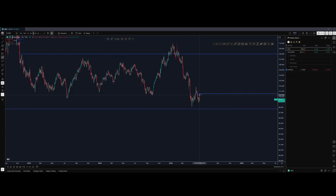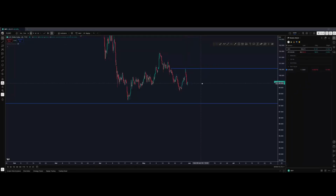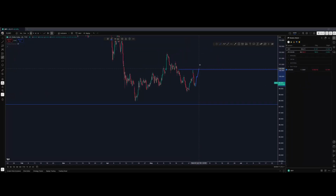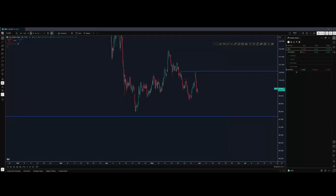So this is still a really good area. We just need to make sure we get some kind of follow through afterwards, after the push, to make sure price doesn't just spin back around again and start reaching up for these highs. And that will give us a much better idea.